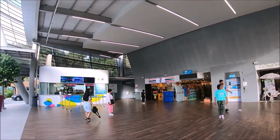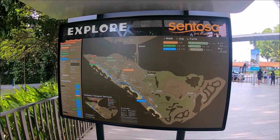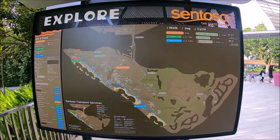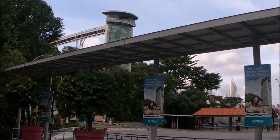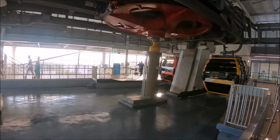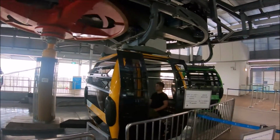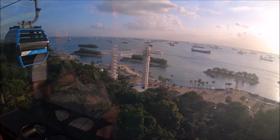We walked back to Sialoso Station after frolicking in the beach, and we took the Sentosa line to the Merlion Station. On our cable car ride, we could see the endless horizon and the many cargo ships resting out at sea on the Singapore Harbour. This is probably the prettiest section of the cable ride experience.